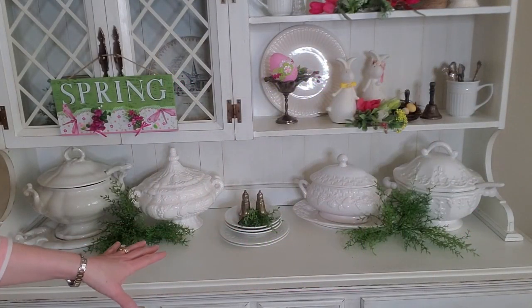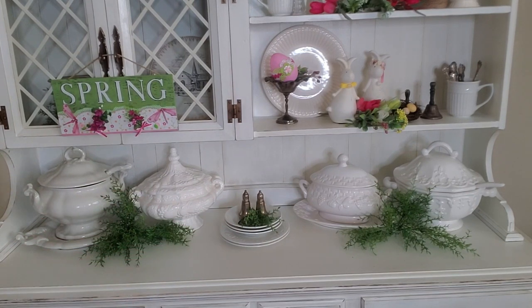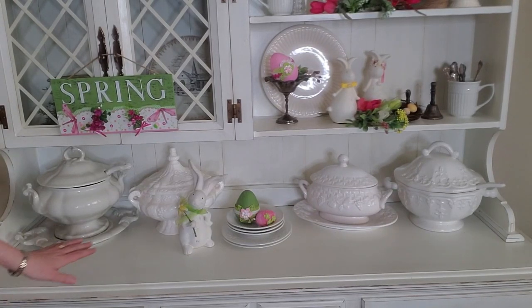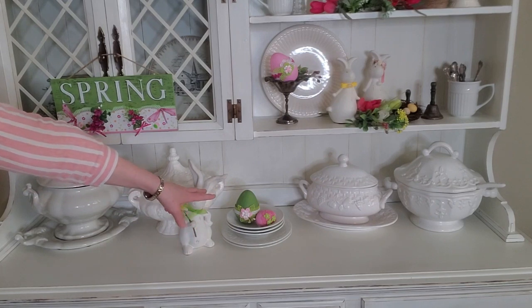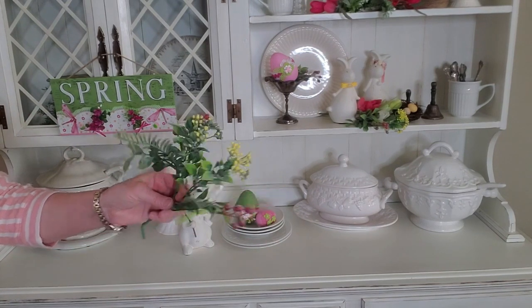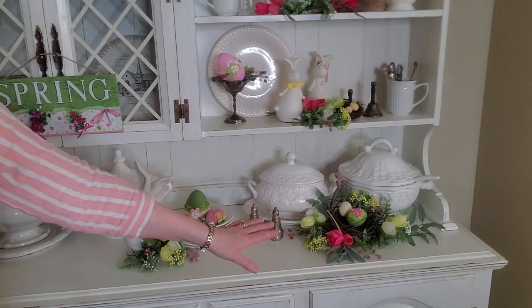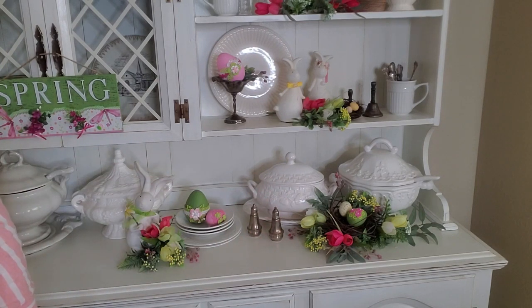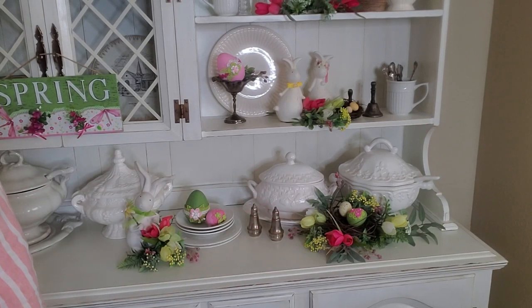Alright, so this is the next spot I'm going to do. I'm going to take away all the greenery, I'm going to leave everything else here, and we will add maybe a bunny or two. Okay, I've added this little bunny here, which I got from Pier 1 many years ago, and these two eggs here, I'm going to add some more greenery and some tulips. Alright, so I just added a little nest, added one of my eggs that I made with just a regular decorative egg, and added greenery with some tulips.